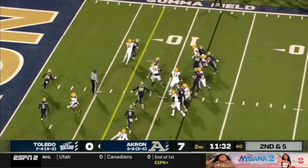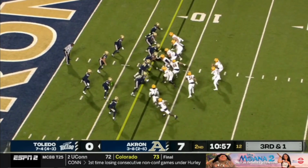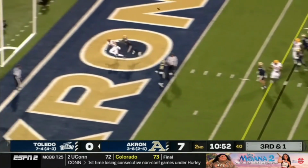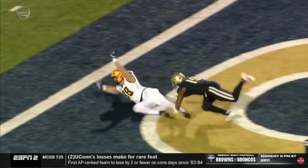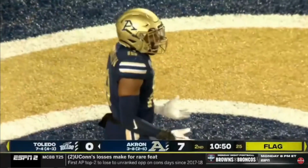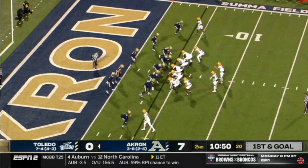Gleason will keep. The drive coming for Toledo. Play action. All day. Gleason, end zone. That's a hold. Holding. Defense. Actually, it was 19, excuse me. C.J. Nunnally, defensive end. Automatic 1st down. Backfield with Gleason.